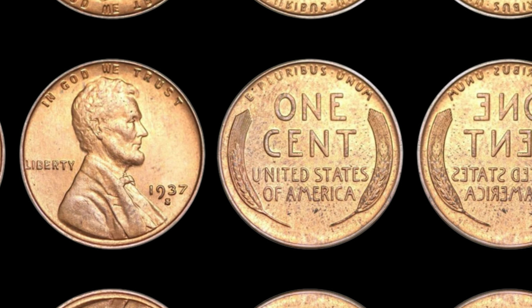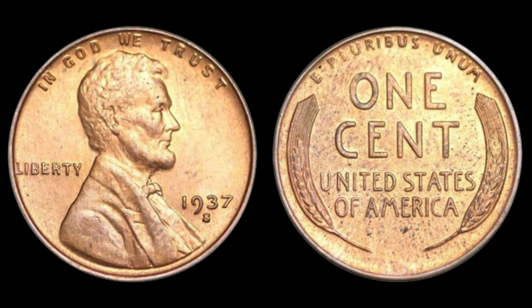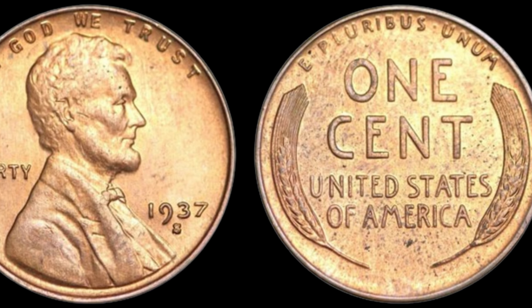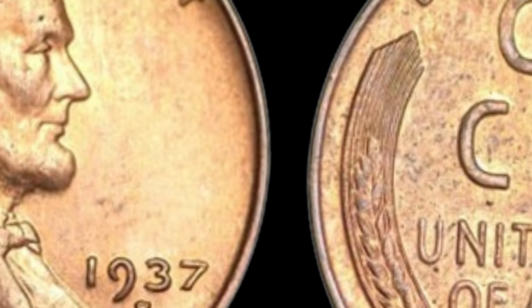We're diving deep into the fascinating world of rare and valuable coins with a focus on the 1937 S mint mark Lincoln penny. This little beauty has quite the history and is definitely worth a pretty penny, pun intended. So, grab a cup of coffee, sit back, and get ready for a journey through time and treasure.